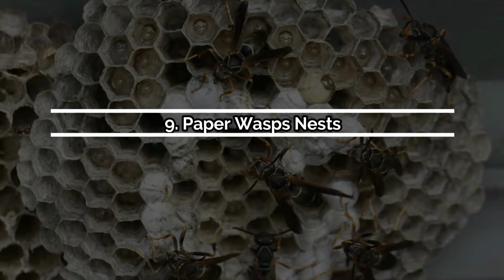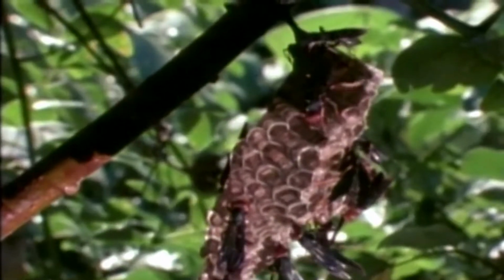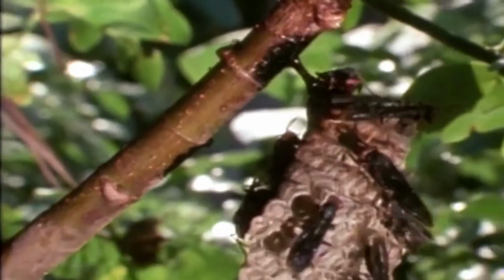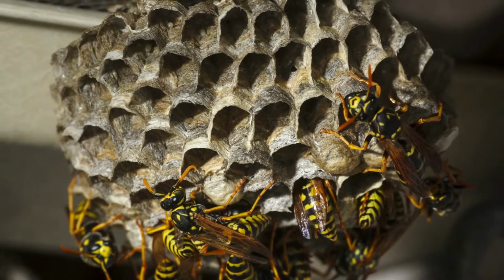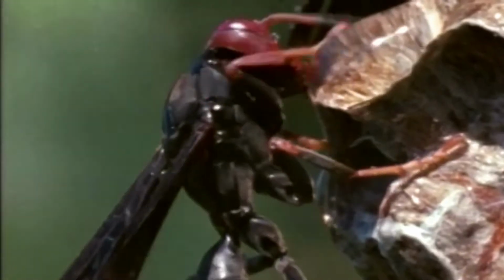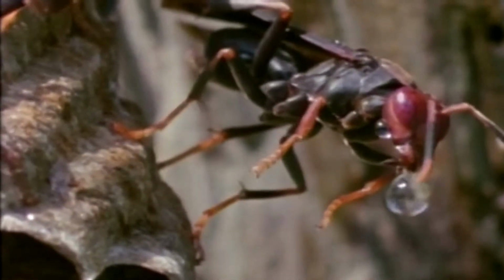9. Paper wasps' nests. If you're lucky, you'll never get to actually see a paper wasp's nest in real life. As much as they are one of the top architects of the animal kingdom, they have a penchant for delivering nasty stings. The name paper wasp stems from what they make their beautiful nests out of. These majestic wasps construct their home by using chewed up wood and other vegetation they can find.